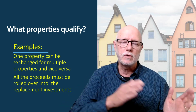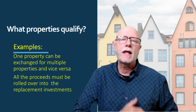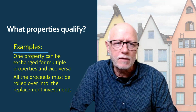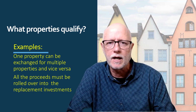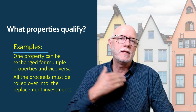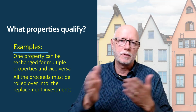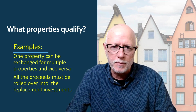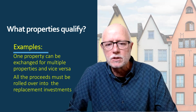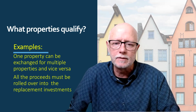The key is that all the proceeds have to go from point A to point B, and it has to be the same value or higher. So let's say you sell for $750,000, but then you have a gain of $500,000. The next property has to be $750,000, or two properties, or three properties that would eat up that $750,000 price range. So there's a little bit more involved in that than just buying and selling.